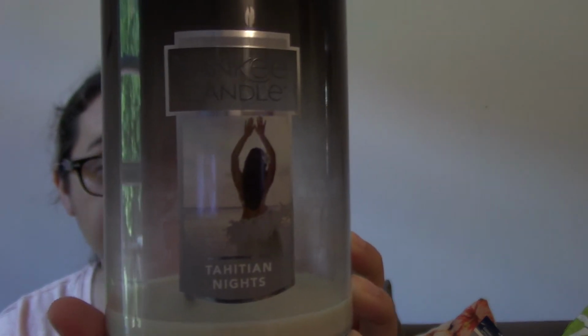Next I have Tahitian Nights. This was my 2-wick tumbler, 20 ounce. Yeah, no, I'm sorry, this was a 22 ounce, and this was from a 2017 pour. This I love the smell of. It went all the way to the metal studs.